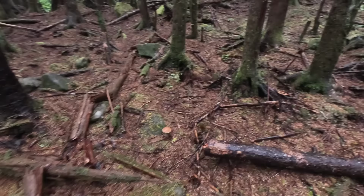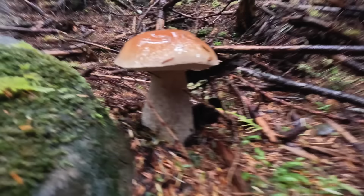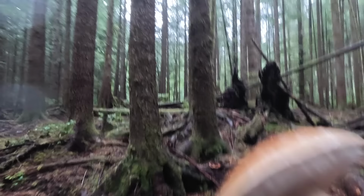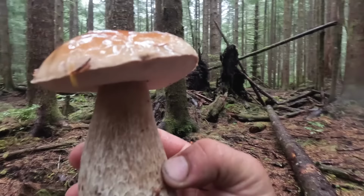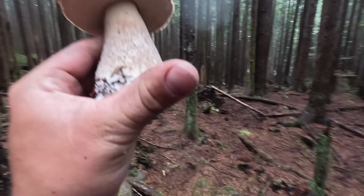Ooh, another really, really nice bolete. You wouldn't have found it if I told you. But look at that one. That is pretty. What a marvelous looking mushroom. Wow. So cool. Oh my goodness. Oh my. That is pretty. Yes. That's a good mushroom. Look at the stump on that thing. Just an absolutely marvelous one though. That is beautiful.